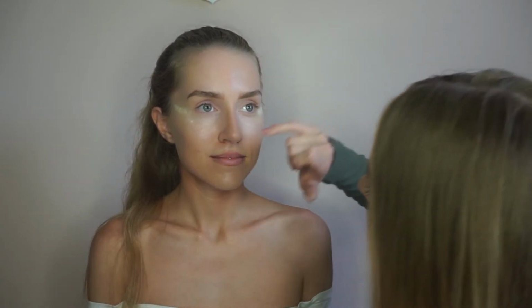And next, what I want to do is obviously highlight the tip. And what I'm going to be using is my Anastasia Highlight Luminizer, okay? You could put it on your pinky. And I'm just going to, you know, highlight her nose.